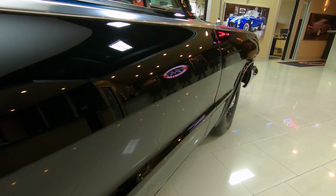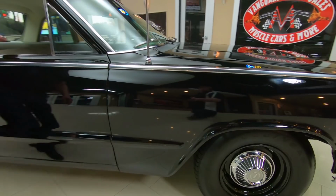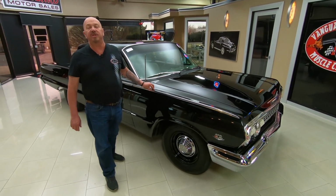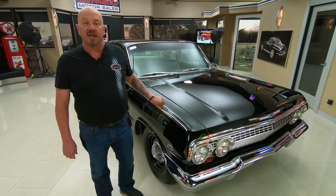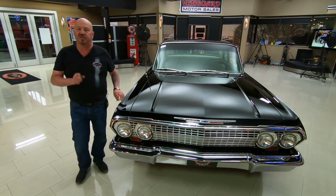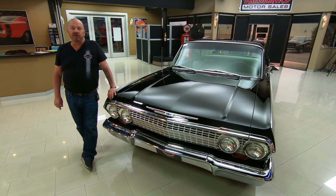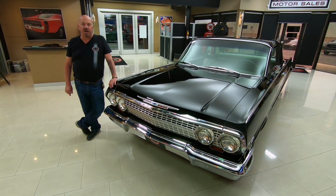Now at Vanguard Motor Sales, we don't do any consignment whatsoever. So that means we own this beautiful Biscayne. So you can bet we spent the time to check her out before we bought her. Then when we got it here to the showroom, we inspected it so we can answer all your questions. Right now we've got a little over 200 cars in stock, and we own every one of those cars.